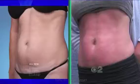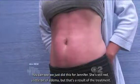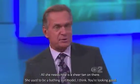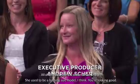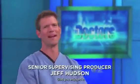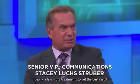And you can see we just did this for Jennifer. She's still red, a little bit of erythema, but that's a result of the treatment. All she needs now is her sheer tan on there. And she used to be a bathing suit model. I'm good. I think you're looking good. That is awesome. And you're happy? Absolutely. Glad you enjoyed it. It's really fabulous. And ideally, a few more treatments to get the best result. Sounds great.